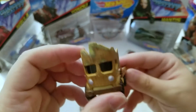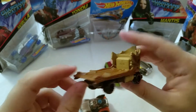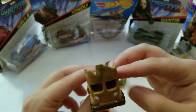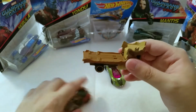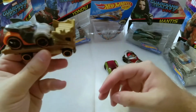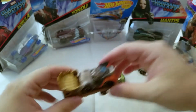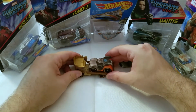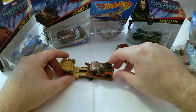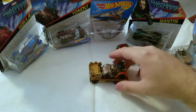You have Groot the tow truck, who is one of my favorite Hot Wheels of all time, believe it or not. It's not to say that it's flawless. I think it could have been handled a little better in certain ways, but whenever you put Rocket on the back, it's Rocket and Groot. I don't know what else you could expect, so that in itself is awesome. But you also have the opening flatbed feature, which is cool. You can drive him up onto there and then pick him up, and he goes right back where he should.